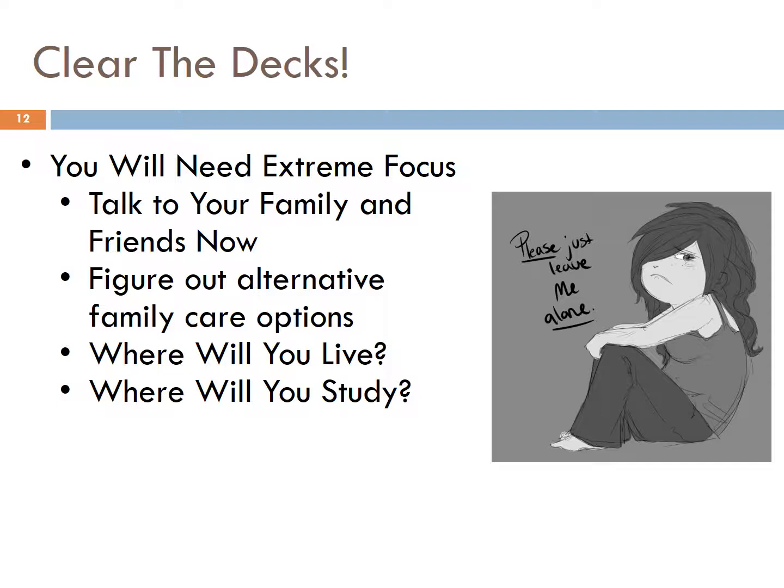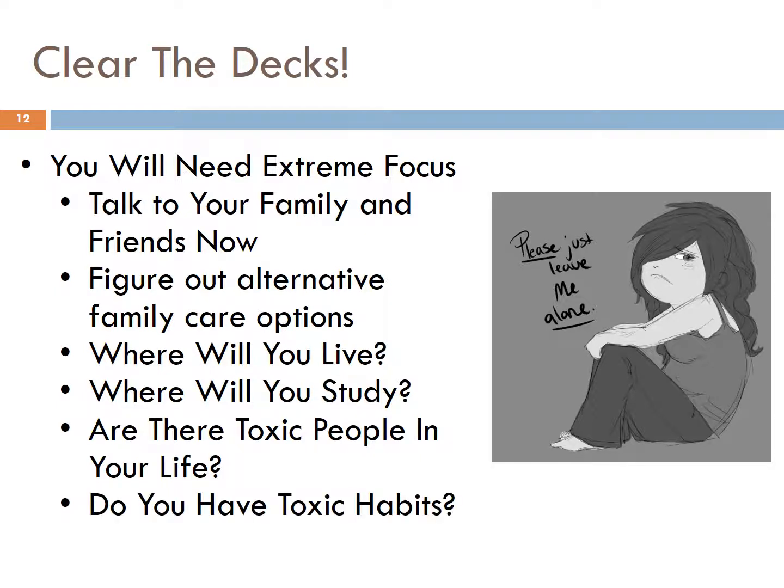Go visit them now. And also think about, finally, if you've got toxic people or toxic habits in your life. And what I mean by this is anything that's more negative than positive. Any people or habits that cause you to be more stressed out or less productive, you want to think about making changes right now. You don't want to be breaking up with anybody or trying to quit smoking while you study for the bar. So if there are things that you want to do in order to improve your life, you want to do those things now, well before bar study.